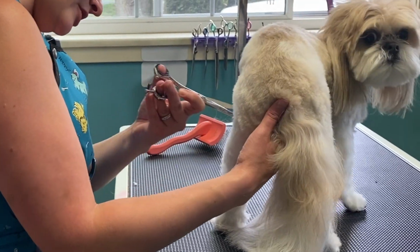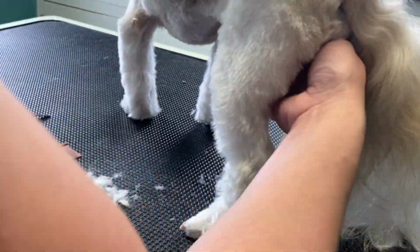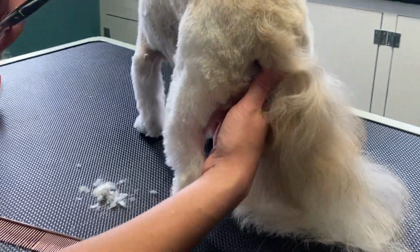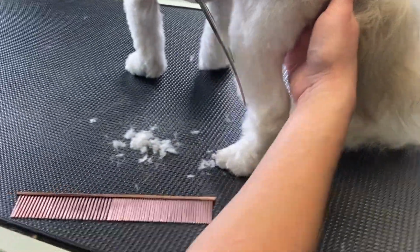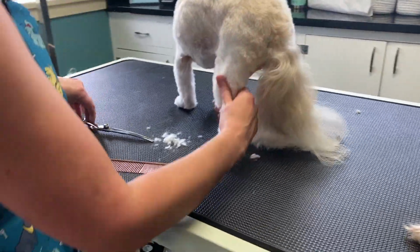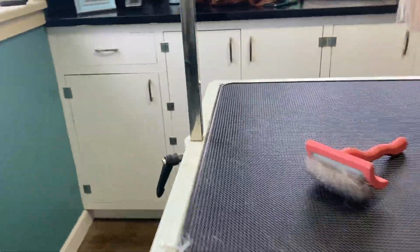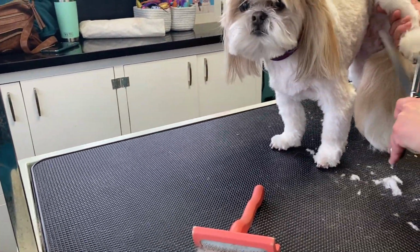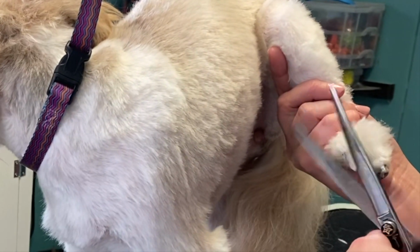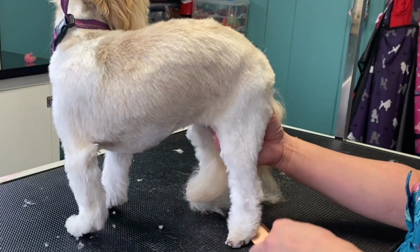I took her feet shorter than I normally would with dogs, just because she gets them painted, so you really want to show it off. Yep, we want to show it off, and it makes it a little easier for me too, because I don't have the most steady hand when it comes to painting nails. I don't know if I've ever painted any client nails. I just never had anybody really ask for it. I don't have many, but there are a few here and there. It used to be more popular, especially with poodles.